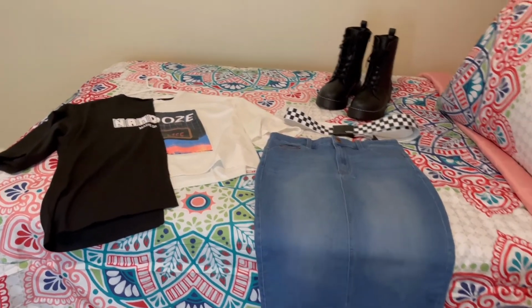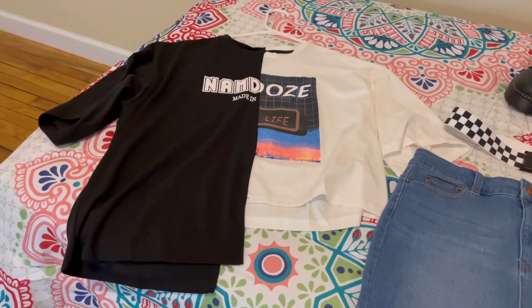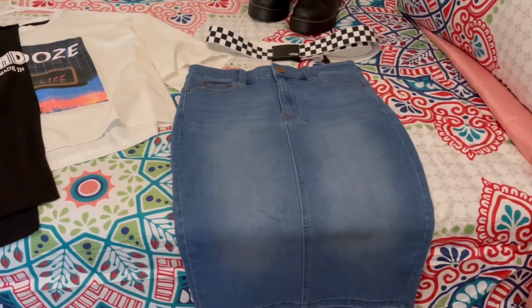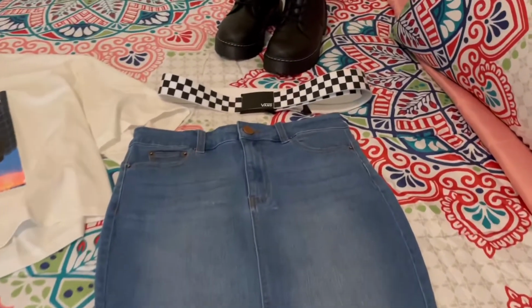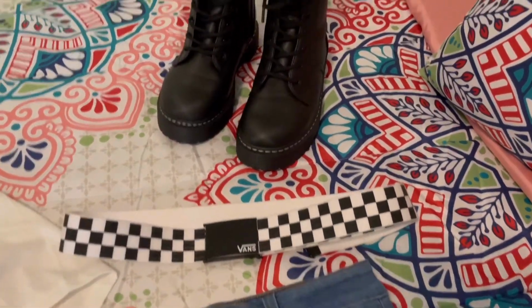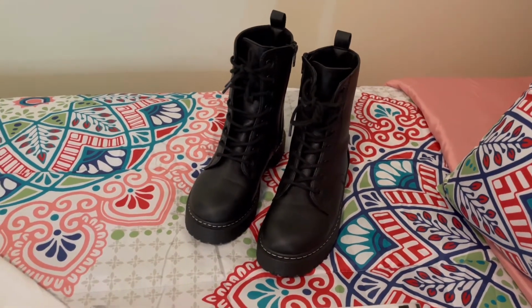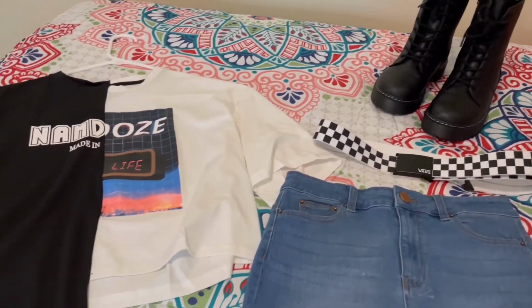For today, so she's gonna be wearing this t-shirt, and I believe this is from Shein. Super cute, I love it. And then here we have this jean skirt that she got from Amazon, and then her belt is from Amazon as well, her Vans belt. And these super cute boots are from Misguided, if I'm not mistaken. But this is her outfit for today. Super cute, I love this.